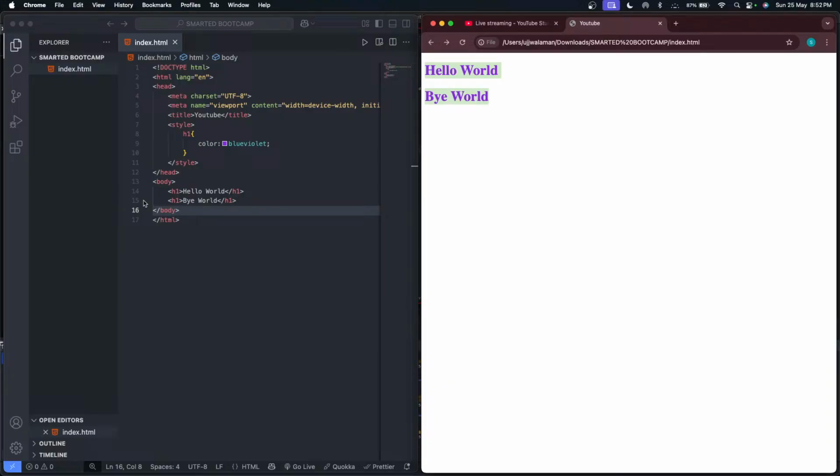So if you have a multi-page website, you should probably not be using internal CSS. Instead, the third type of CSS is external CSS. All right. So as the name suggests, external CSS is stored in a separate file with a .css extension. So how do we link this external file to our HTML document? Let's see that.